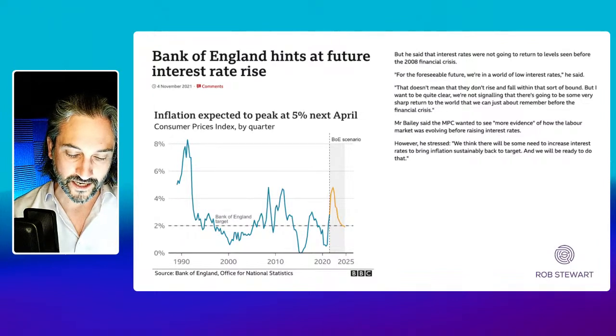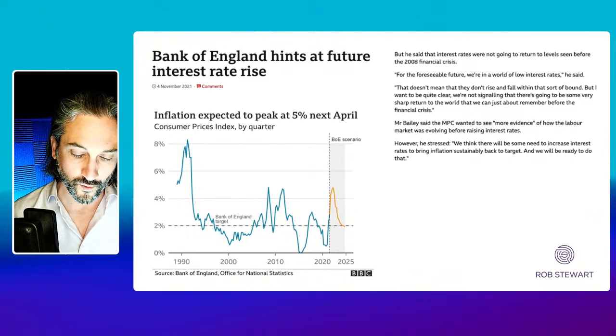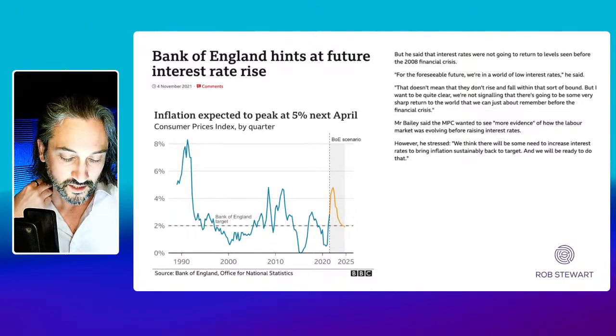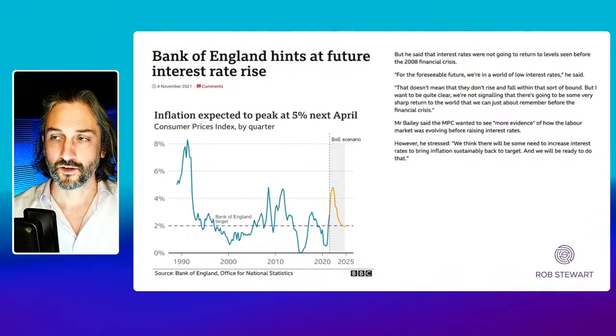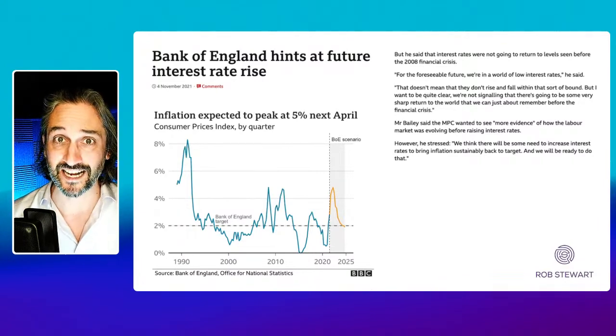The governor of the Bank of England stated, for the foreseeable future, we're in a world of low interest rates. It doesn't mean that they don't rise and fall within that sort of bound, but I want to be quite clear, we're not signalling there's going to be some very sharp return to the world that we just about remember before the financial crisis. That's Mr. Bailey, Governor of the Bank of England. Okay, so the point I'm making with this is we can hypothesize, we can predict, we can look at probabilities as much as we want, but ultimately, fundamentally, nobody knows exactly what's going to happen.